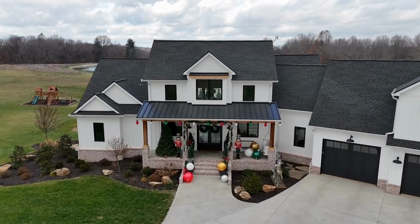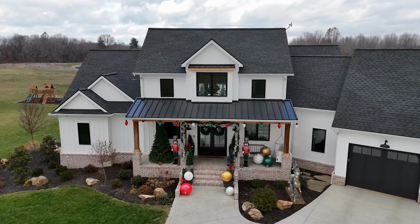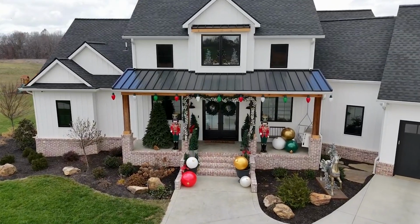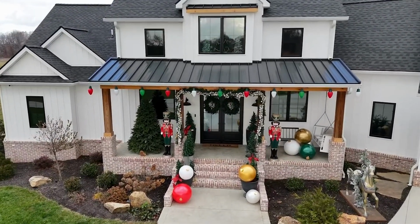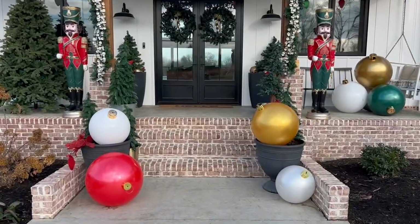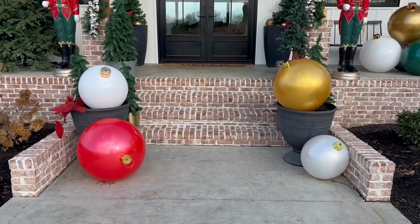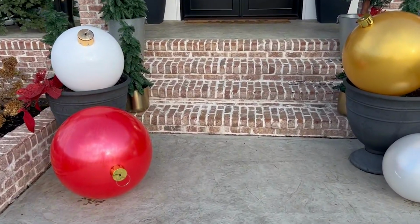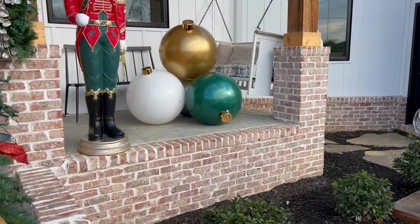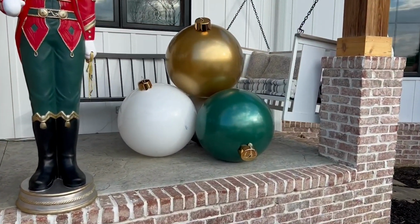Last year I searched for what felt like forever for nutcrackers and I finally found these. So of course they are always going to be displayed on the front porch, or I say always, but you know, at least for a while. And I love these inflatable ornaments. You just have to make sure you secure them so they don't blow away in your yard. And then we stacked these up this time and I love this look.